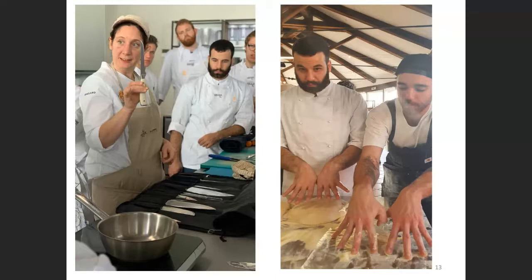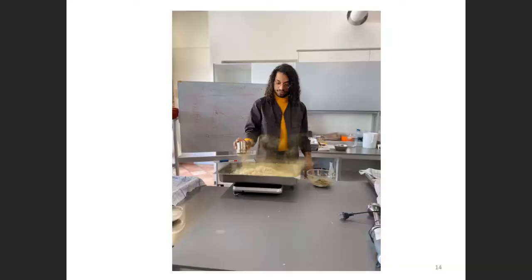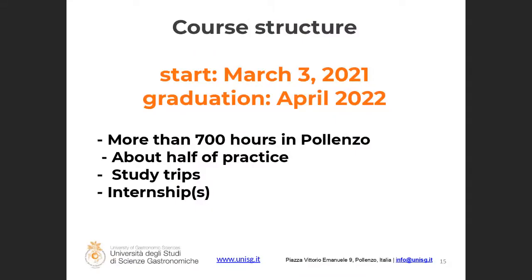Here we see some pictures. This is Carol Povigna. I guess this was the first lecture about the knives. These are some of the former students of our course. This is part of the lecture about bread making. This is part of the lecture with David Zilber. Yeah, I guess he's making some koji. We have many pictures, but go on the website where you can get more.